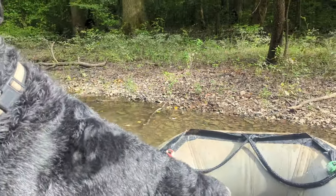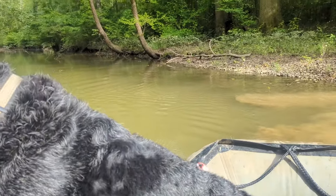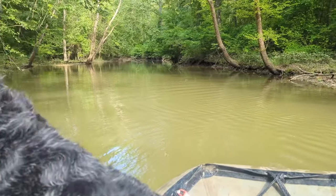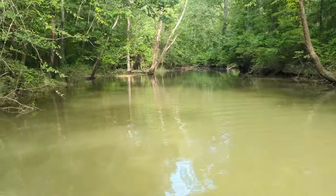So you see how I can back off of the land now, even though it was shallow a minute ago? This is cool. I could do this stuff my whole life, every day. Look at that little spot right there.